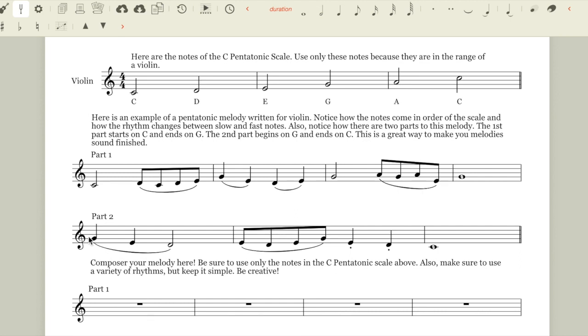Part 2, I do the same thing where I start off with a certain rhythm and then I end with a big whole note. Now, one thing to notice to help your compositions sound even better, try this. Part 1, start on C, end on G. Part 2, start on G, end on C.